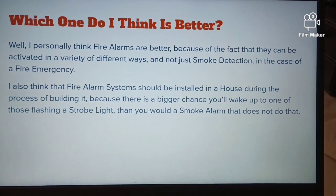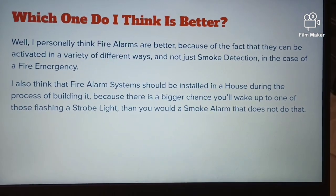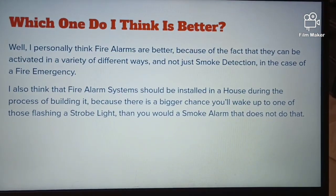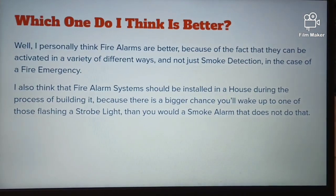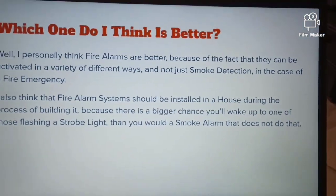I also think that fire alarm systems should be installed in a house during the process of building it, because there is a bigger chance you'll wake up to one of those flashing a strobe light than you would to a smoke alarm that does not do that.